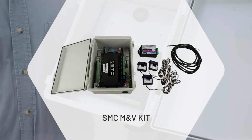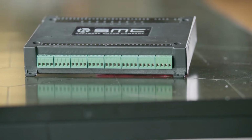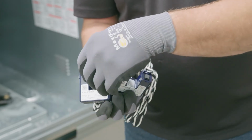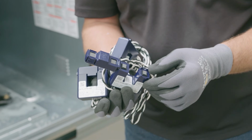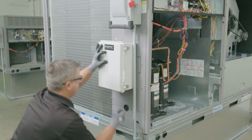Measurement and verification is a really important part of any technology that promises to save energy for a customer. So to make it easy, SMC has developed the Measurement and Verification Kit, or what we call the M&V Kit. This kit includes a supervisor, a cellular modem, a meter, and 3 current transducers. And with that kit, we can monitor the energy use of an RTU or an electric motor in your existing system. A typical use of the SMC M&V kit is for a customer who wants to compare the energy use before we put a motor in with the energy use after we put a motor in.